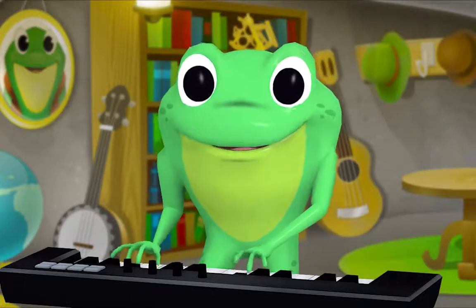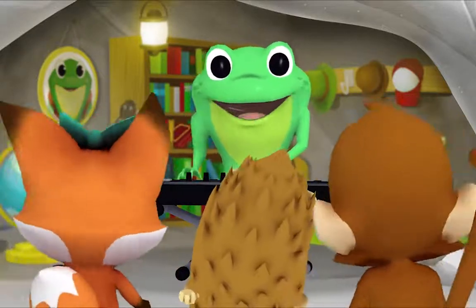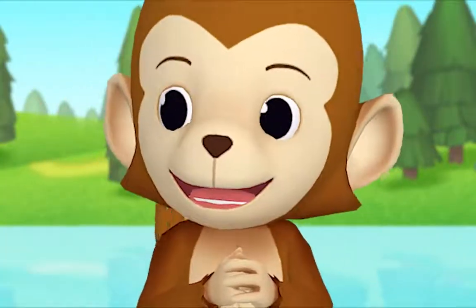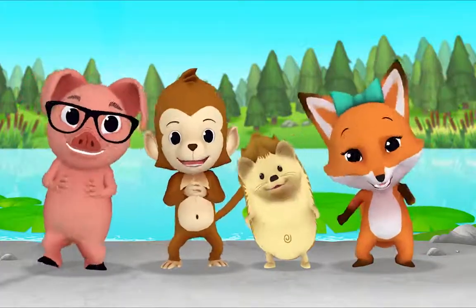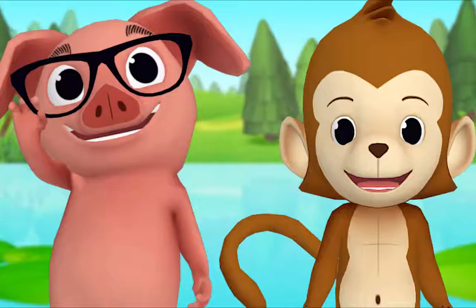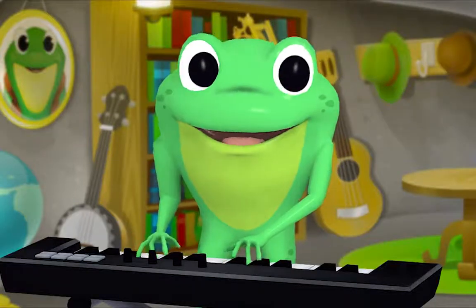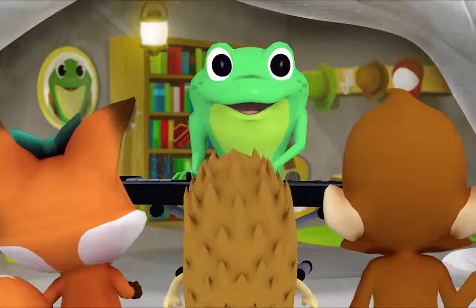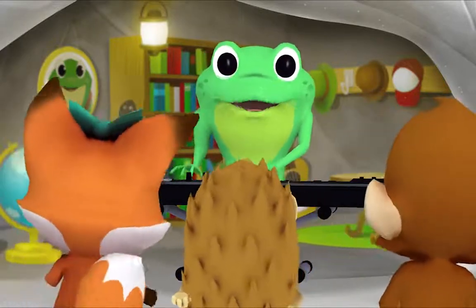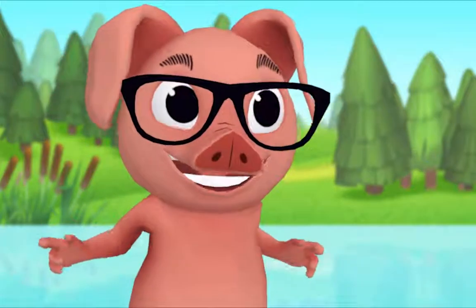Here we go. Rain, rain, go away. Come again some other day. Monkey wants to play. Rain, rain, go away. Monkey, whose name do you choose? I think Pig wants to play. Okay, let's sing about Pig. Rain, rain, go away. Come again some other day. Pig wants to play.